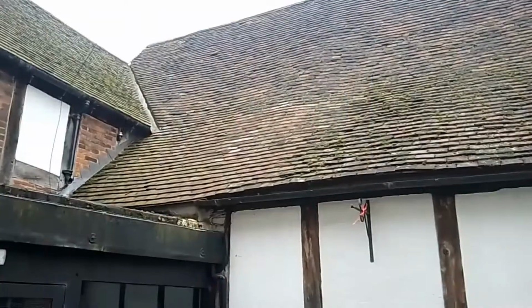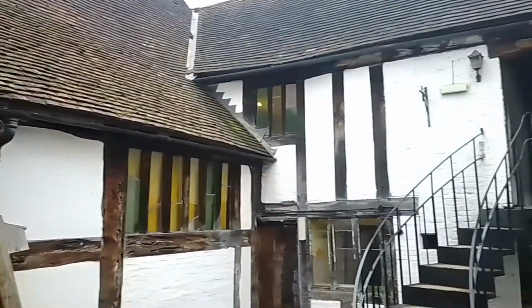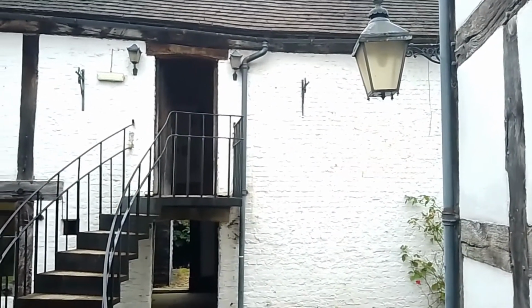These are the really steep steps. They always seem to be steeper in them days, don't they? Steps and doorways. So the outer part of the house, isn't it? Yeah, it is. Yeah, look at this. It is literally proper old world. You can understand why ghosts probably come here.